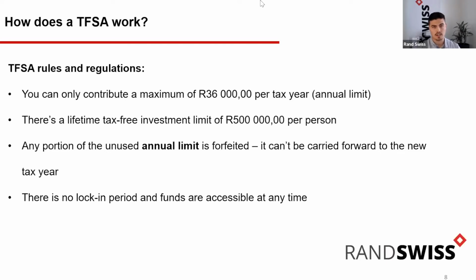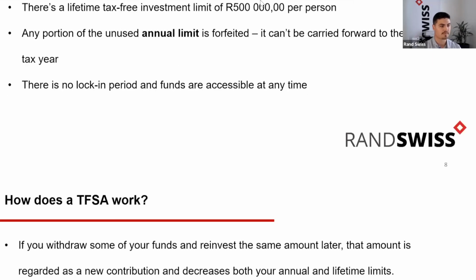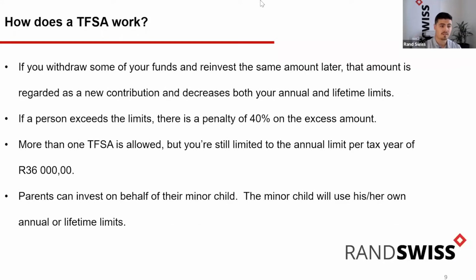And the reason why I'm saying this is because if you withdraw some of your funds and reinvest the same amount later, that amount is regarded as a new contribution and decreases both your annual and lifetime limits. If you invested 36,000 Rand this financial year and you withdrew half of that, you cannot go back and deposit that half in the account again. They will see that as an excessive contribution and they will tax you 40% on any gains on that.